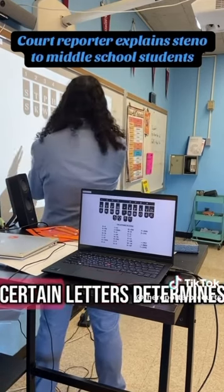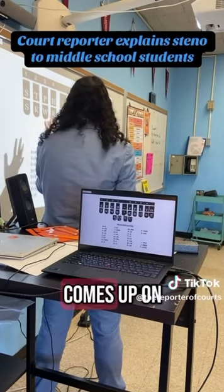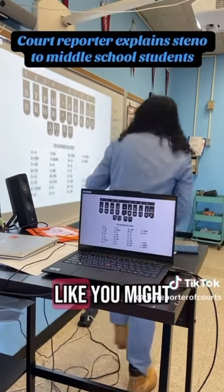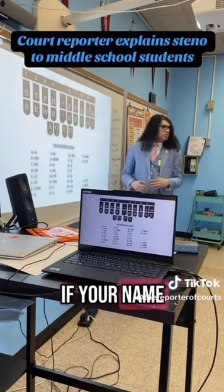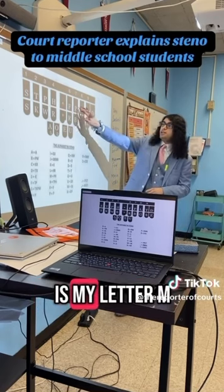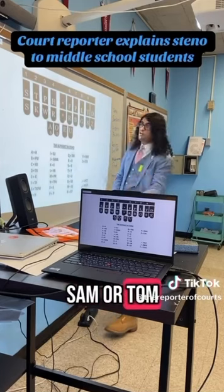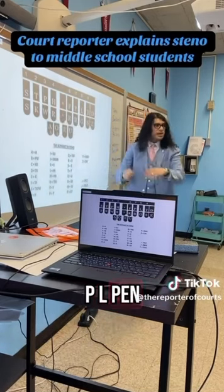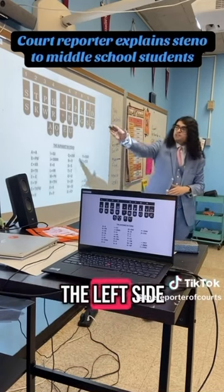The combination of certain strokes, certain buttons, determine if a letter comes up on the screen, if a sentence comes up. You might see some words right now, right? Like you might see the word top, or you might see stop, but what if your name was Sam, right? Where's the letter M? So the combination of PL is my letter M. So I would write S-A-P-L, Sam, or Tom, T-O-P-L, Tom, or Pam, P-A-P-L, Pam. And there are ways that you go about having letters that are on the left side and on the right side.